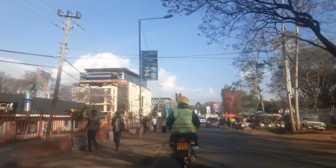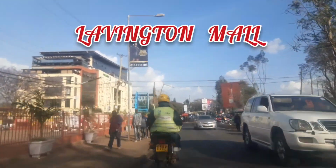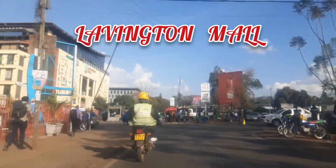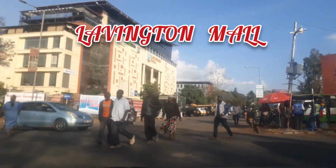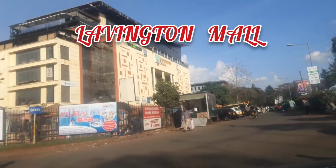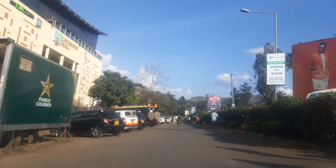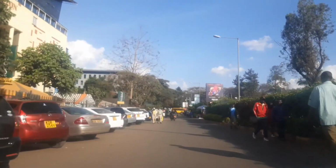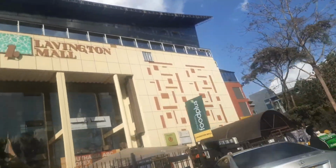And so we're driving out of Chalbi Drive right now, and we're about hitting Lavington Mall. Do you see that cream building on your left? Yeah, that's Lavington Mall. It has Chandarana supermarket inside it, and a fish shop, not a market, but a shop, and several other shops inside Lavington Mall. So there it is right there, the Lavington Mall.